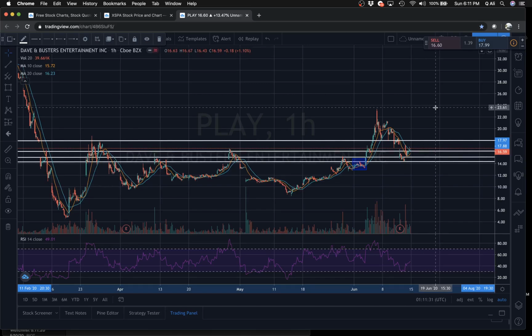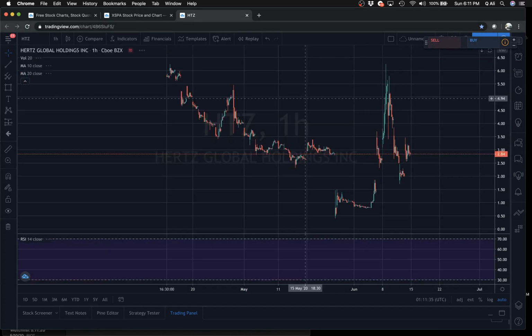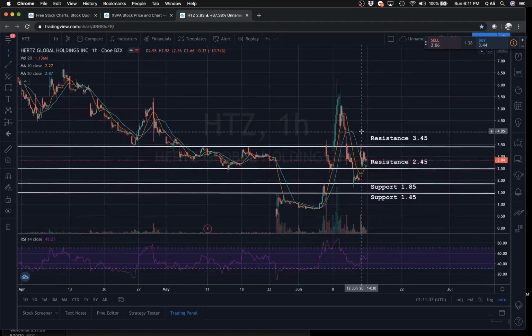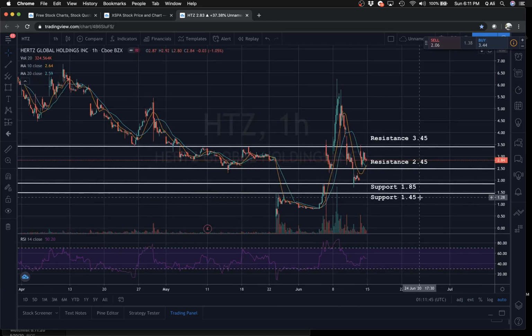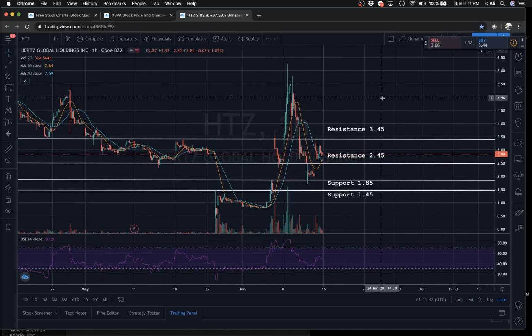So that was Play. Now, Kevin, you requested Hertz. Let me take a look at this chart. To be honest with you, I haven't traded this stock at all. I know it's been a really popular one for everybody, but I stay away from the big hype stocks only because I'm not really a big fan of trading really volatile movement. I like more solid setups.